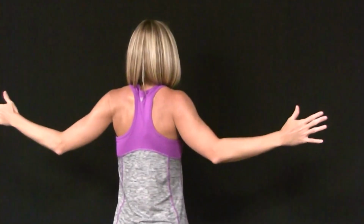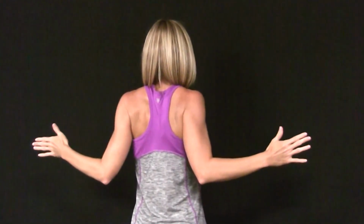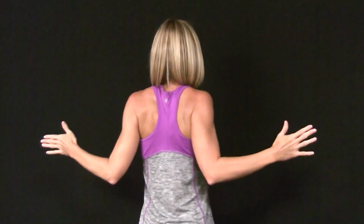Next, it's time to go into the W position. To do this, pull your arms down just a little bit, making sure your elbows are pointing down. Pause for another 30 seconds.